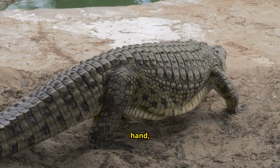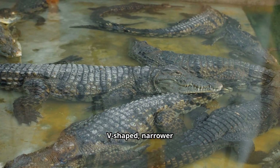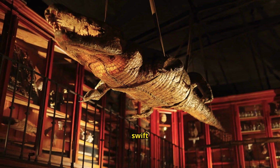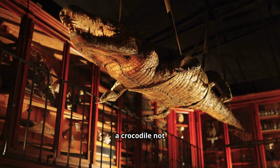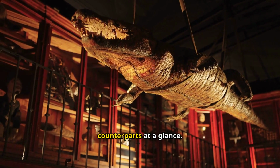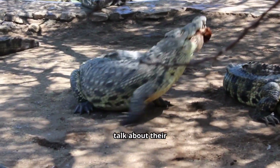Crocodiles, on the other hand, sport a V-shaped, narrower snout. This shape is more streamlined and suited for catching fish and other swift prey. The pointed snout of a crocodile not only helps in swift aquatic hunting, but also distinguishes them from their alligator counterparts at a glance. Next, let's talk about their teeth.